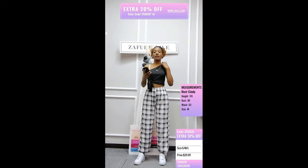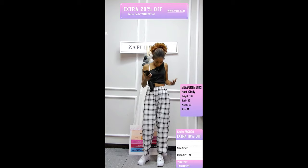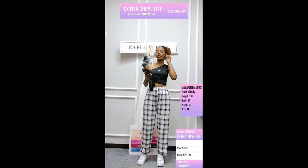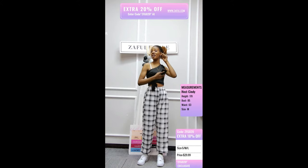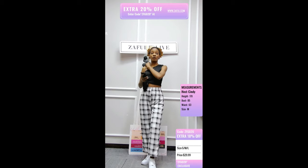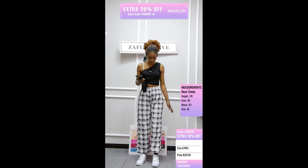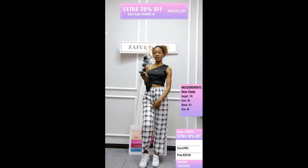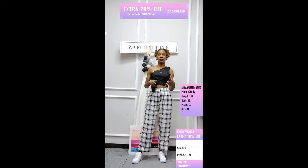So the next one is this crop top that I'm wearing. It's one-handed, you can see how cute it looks. This one is elegant and also kind of daily. So you can wear it if you want to go shopping. If you have to go to a dinner, you just have to change the bottom part. Maybe you can try a skirt or another kind of pants, not this one. Or maybe just try high waist jeans.